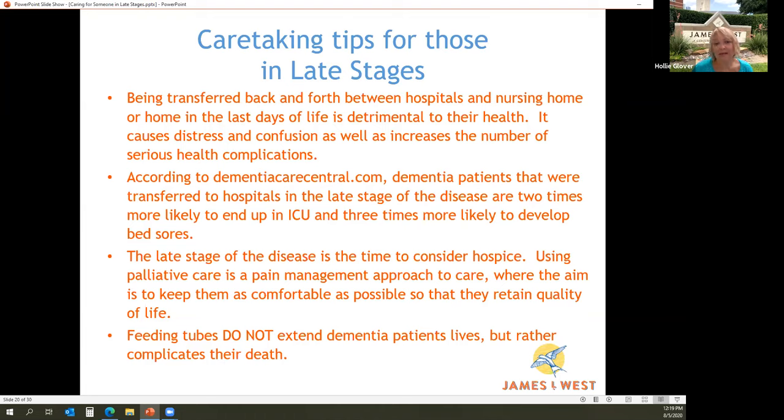And they end up spending their last days in ICU instead of at home or at the facility where they had been placed, in a more loving environment. I've got 2 pictures that I show when I'm doing end of life, and it's somebody dying basically on life support and then dying in a bed with their family around them.